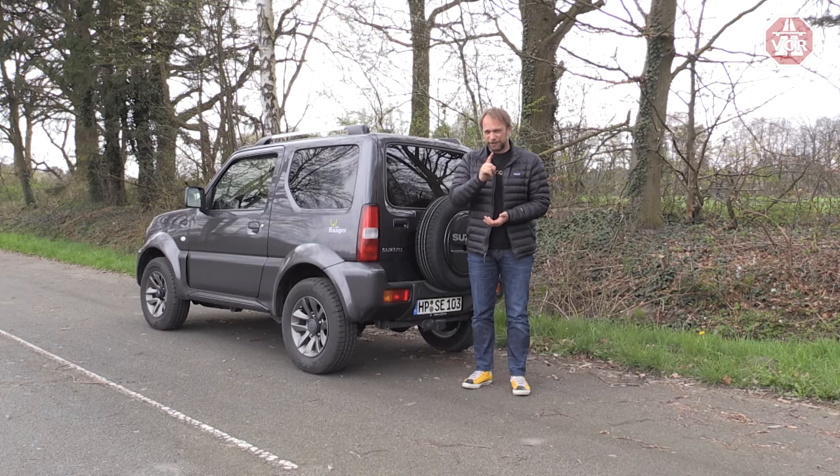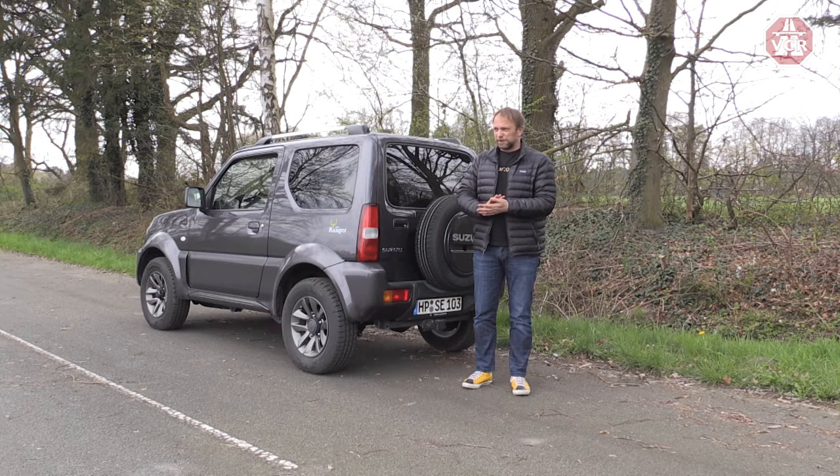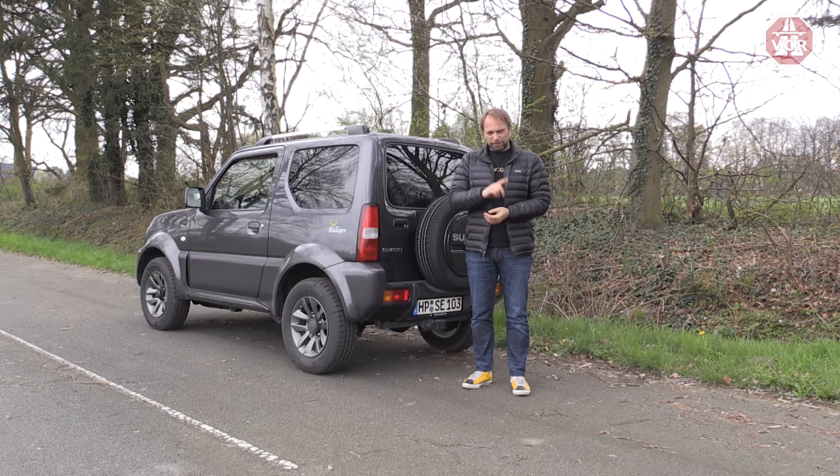By the way, in Spain a Jimny convertible was built by the company called Santana for a while, but be aware, they don't have rust prevention either. At least I think so. Don't blame me, don't sue me. But this company does not exist anymore, so I'm safe.